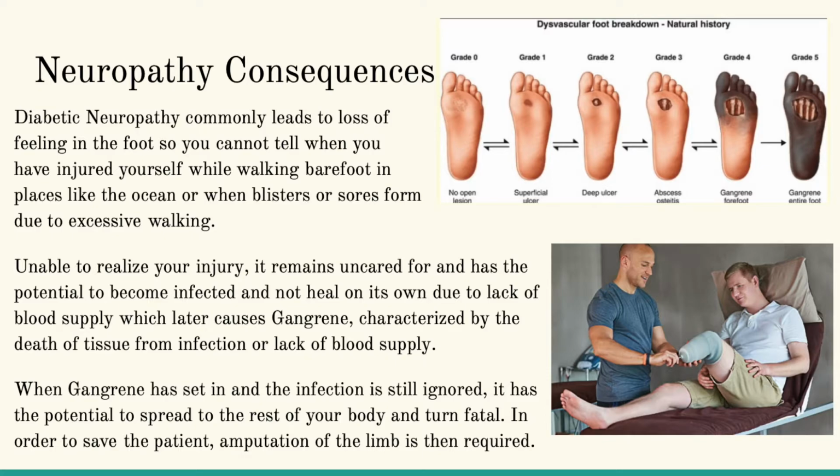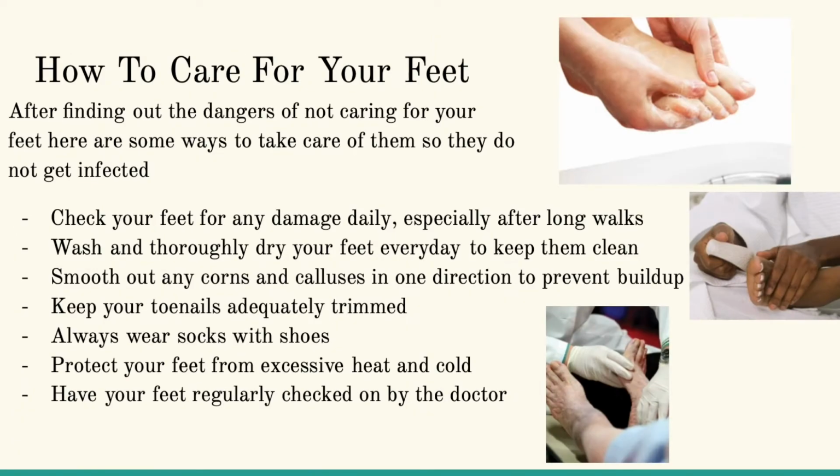When gangrene has set in and the infection is still ignored, it has the potential to spread to the rest of your body and turn fatal. In order to save the patient, amputation of the limb is then required. In the top right, you can see a breakdown of a diabetic foot and the different levels and how originally there's no ulcer, it forms, becomes deeper, turns into an abscess, and then becomes gangrene. And then usually you have to get your foot amputated at that point or it'll spread to the rest of your body. So, how should you care for your feet?